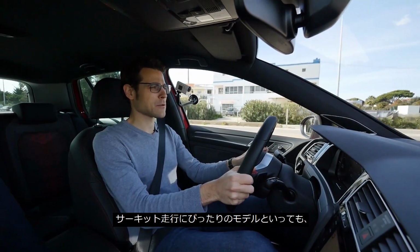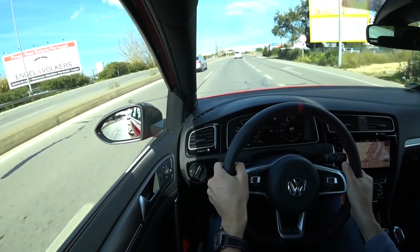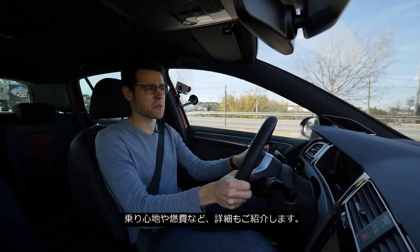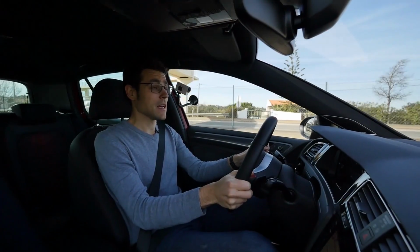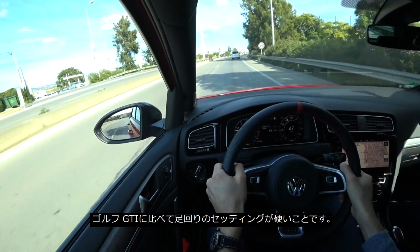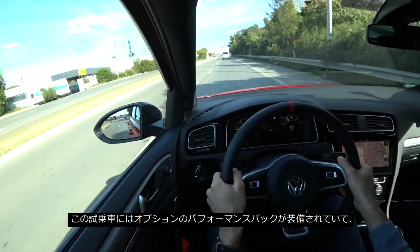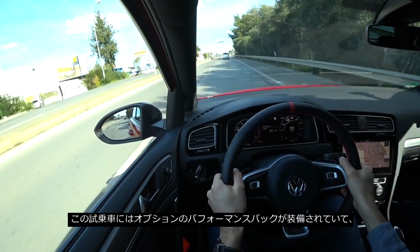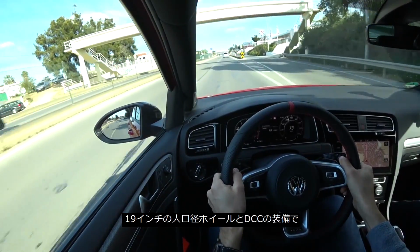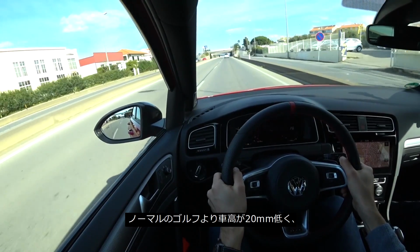And now to the normal street driving, because most of the time the car will not be used on the racetrack, but rather on public roads. And what's the difference there in comfort? What about the consumption and so on, and the overall fun factor? One thing you immediately realize, especially compared to a Golf GTI, as recently only sold as Golf GTI Performance, the suspension is indeed stiffer. This car is equipped, as I said earlier, with the optional performance package, which comes with those bigger 19-inch rims, and also with the DCC, which puts it even 5 millimeters lower. So overall 20 millimeters lower than a normal Golf.